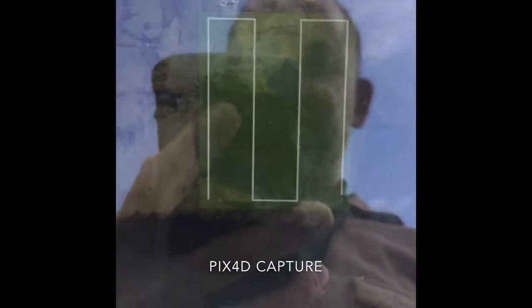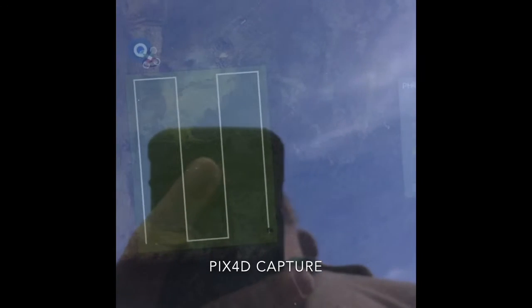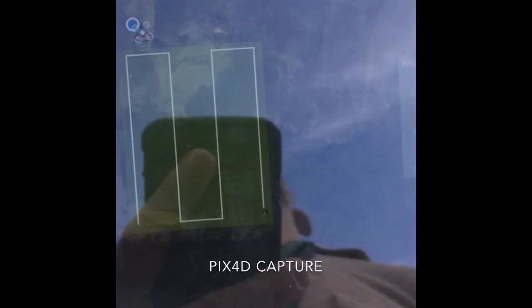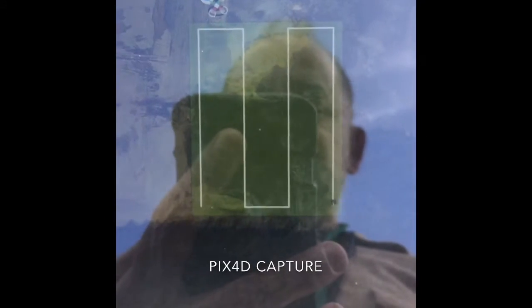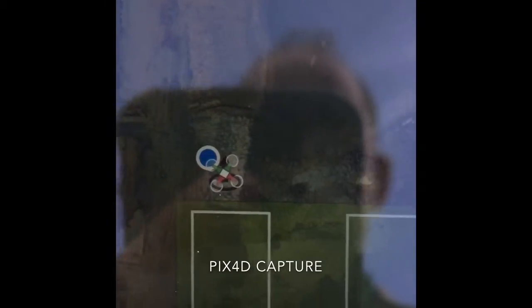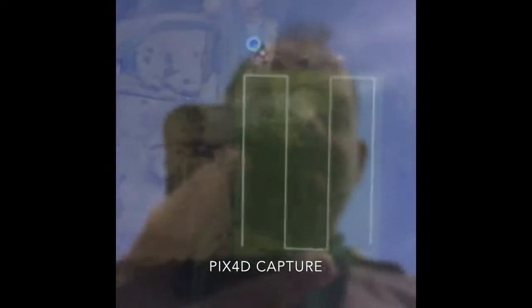So far this appears to be working the same. I can control a lot more with the Pix4D software: speed, height, overlap, all sorts of things. It's indicating where I am. It's going up to altitude now, and then we should see it proceed along the line, hear the flight path in a second. You can see it on the screen there, still gaining altitude.